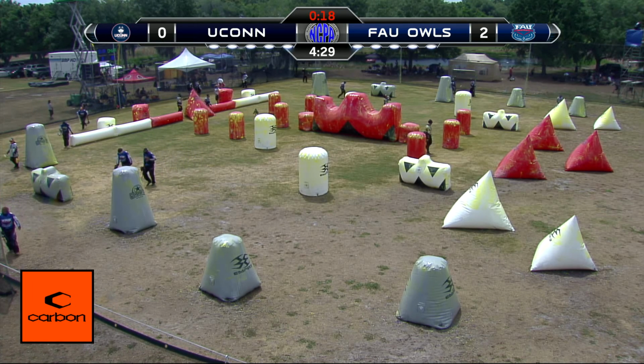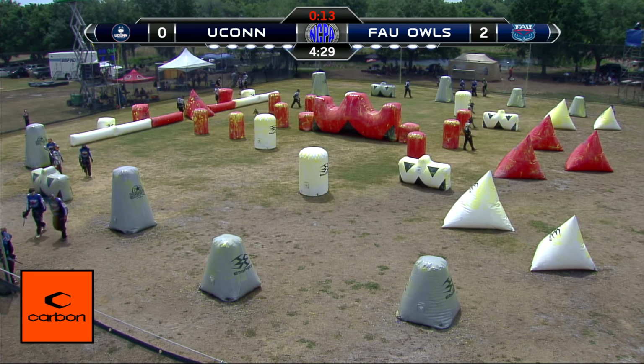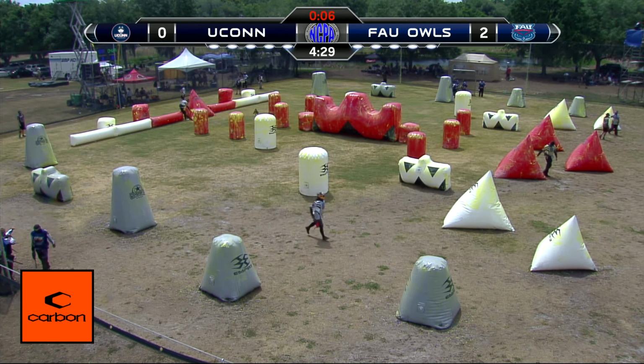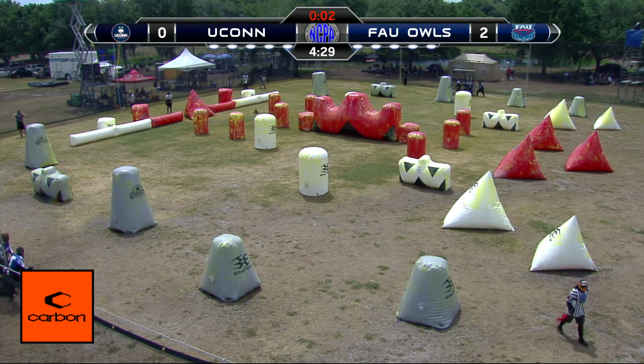Welcome back. Still in the first half of this game, and FAU has been controlling UConn nicely. UConn struggling on the offense, struggling to live off the break. The first point was really long, and UConn, they hung in there. FAU had a couple bad deaths on that D side of the field.